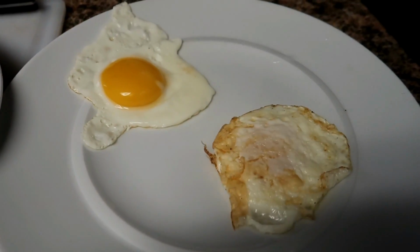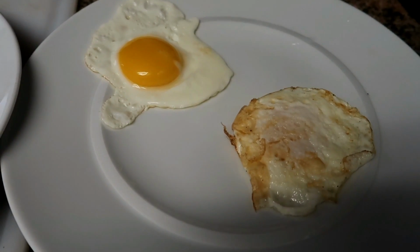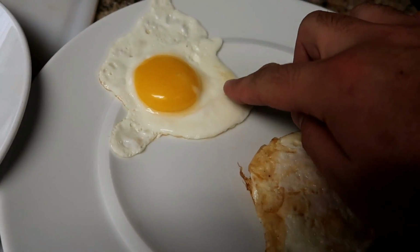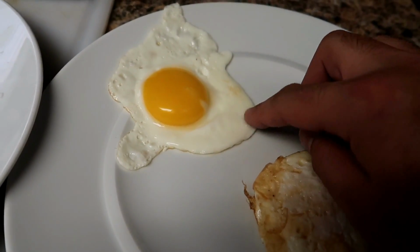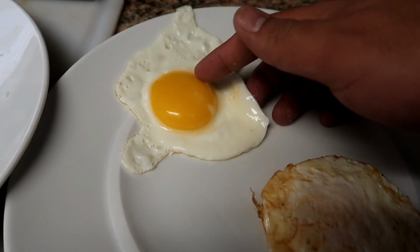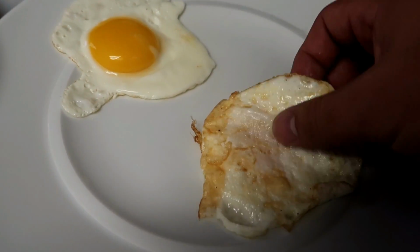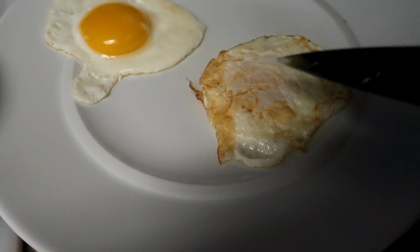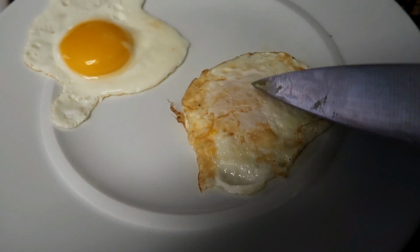Now with fried eggs and sunny side up eggs, same thing. You want to make sure that the heat's relatively low enough so that the white part, or the albumin part, of the egg can actually cook and coagulate, and you don't brown the edges or the outside of the egg, and that the yolk gets a chance to get hot. Now this fried egg, I did have it a little bit hotter than I probably should have, which is why we got some browning, but if you turn it down, it won't.